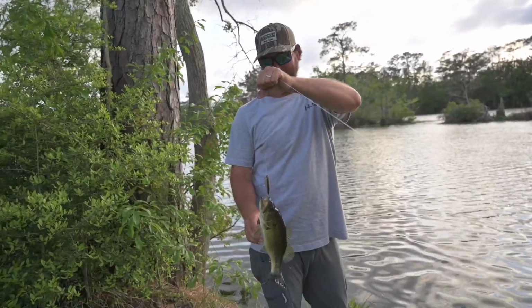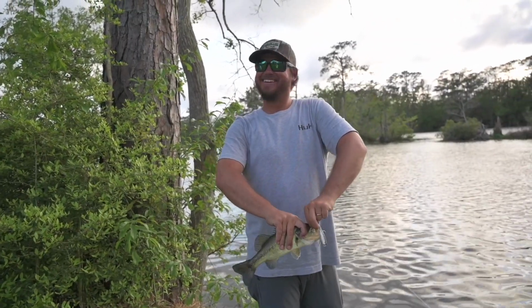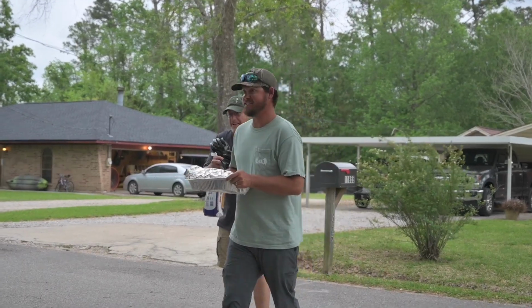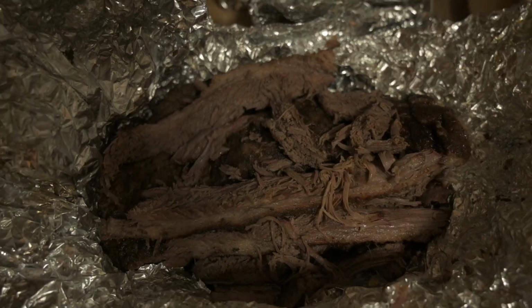I'd love to catch 5 of those in the first 10 minutes of fishing. You could if you get your boat in this pond right here. Man, it's hot as hell though. Be careful. You got it? It is hot. Neighbor cooked us some brisket, so we're fixing to chow down.